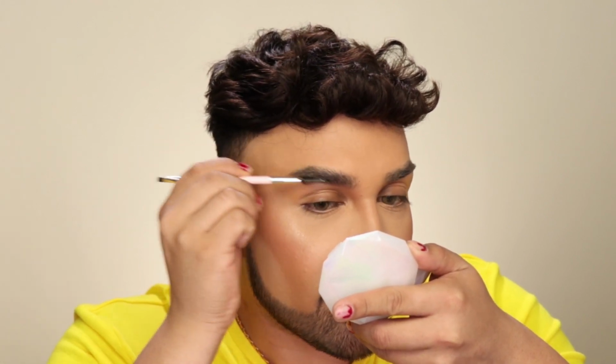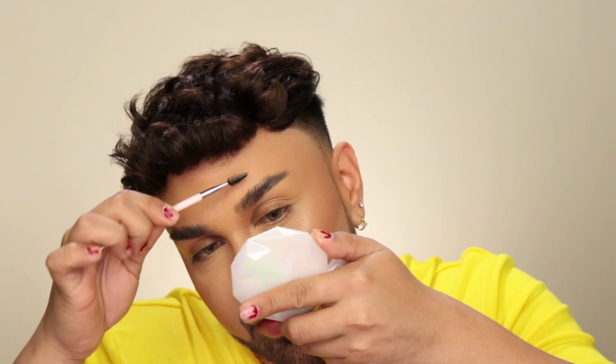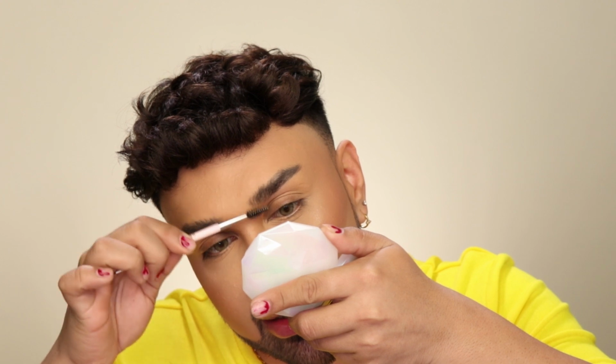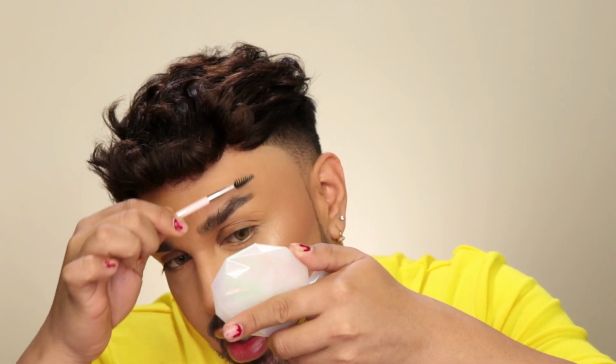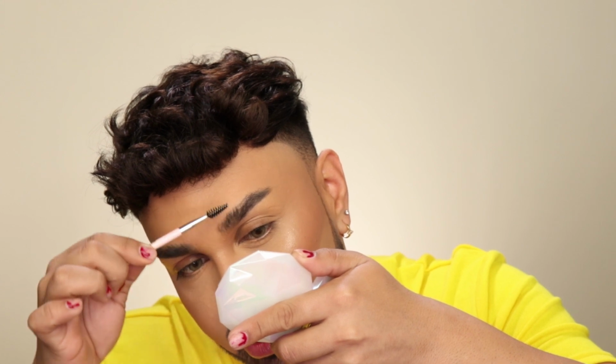My brow girl, Vanessa, is amazing. And after I laminated them, literally all I do is brush them, push them up, and just add a little bit of product at the end. But for the most part, I really don't do that much to them anymore. And I'm such a fan of spoolie brushes. I think they always come through and come in handy. So we live for this. We live for a spoolie brush moment.